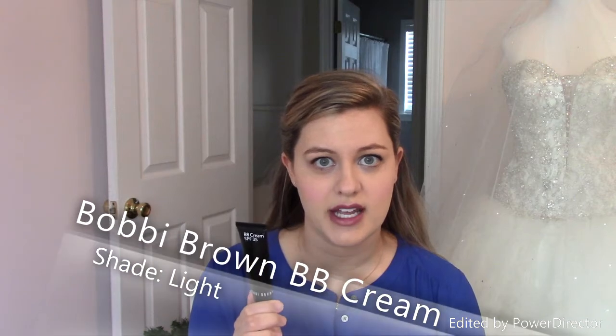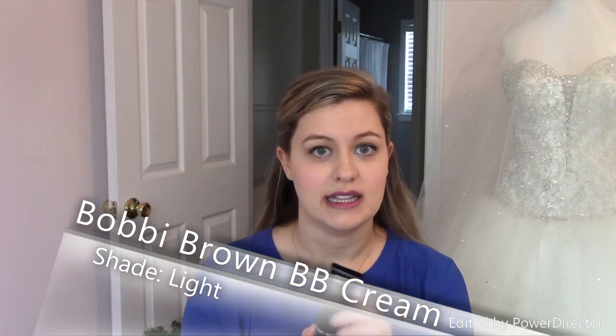I may have mentioned this in passing when I was doing my makeup videos. I have the shade Light, and BB cream stands for Beauty Balm. And this one comes in a bunch of different ranges. It's an SPF 35. And this has just been something that I've been keeping in my makeup bag more recently. It's just been a quick application. It just kind of evens you out just a little bit without having too heavy a coverage. I've got it on today.